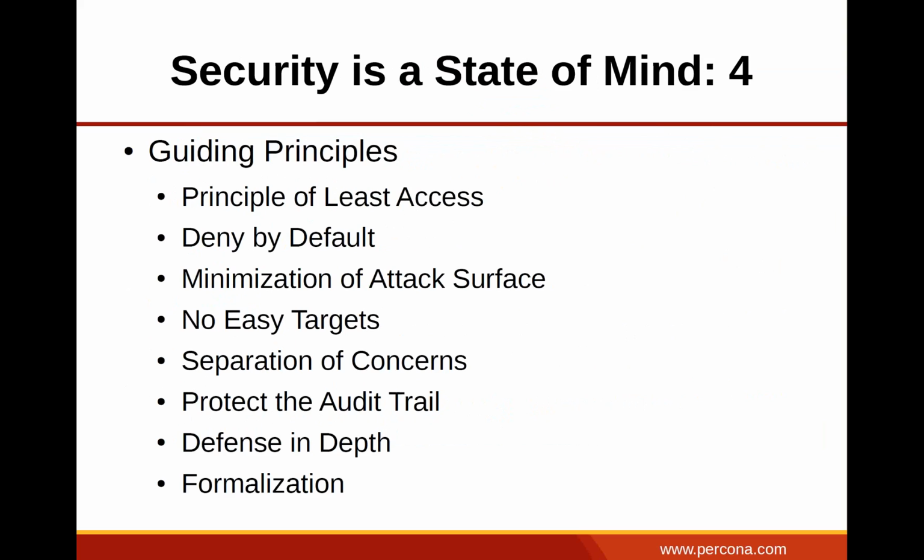This actually came up recently with the whole NSA and Edward Snowden affair, where essentially he had access to sensitive data, but he also had access to the logs which reflected access to that sensitive data.